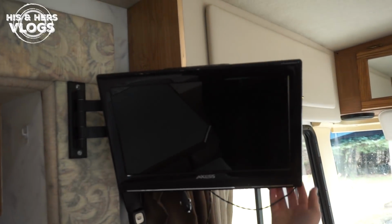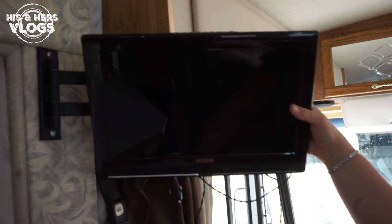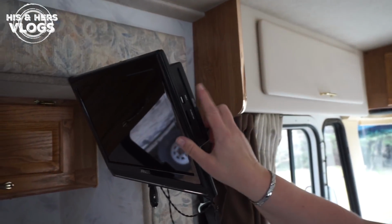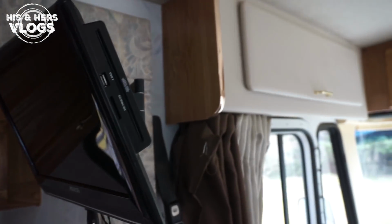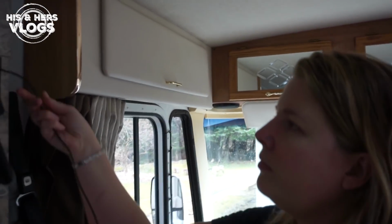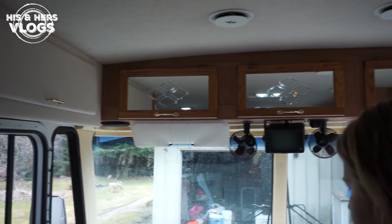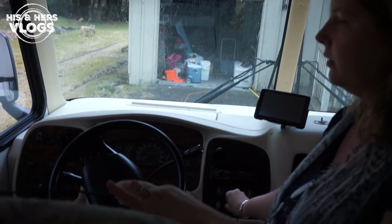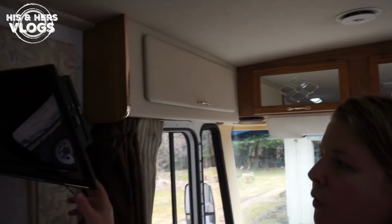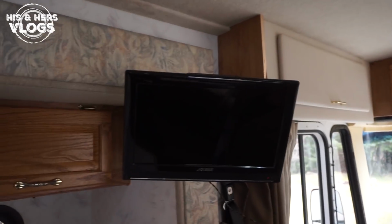We did replace that television with this one. Moves around so you can get it to your liking. Yes. Has a DVD player. It's 12 volt. Yes. And do you guys appreciate the fact that it's 12 volt? Because that means you don't need to be running the generator or plugged into shore power to watch a movie. Nope. That's just good stuff there.